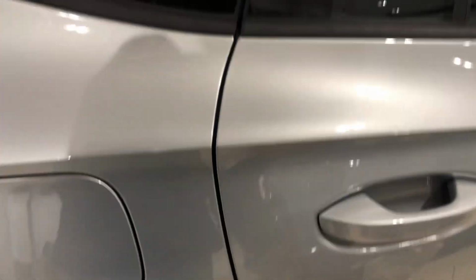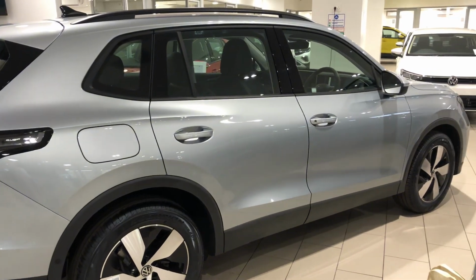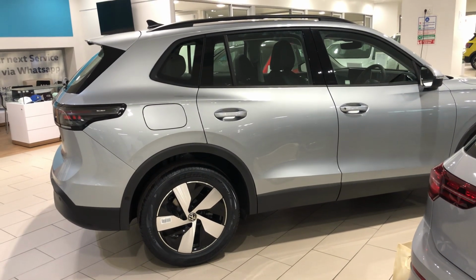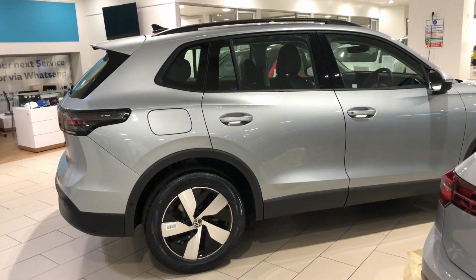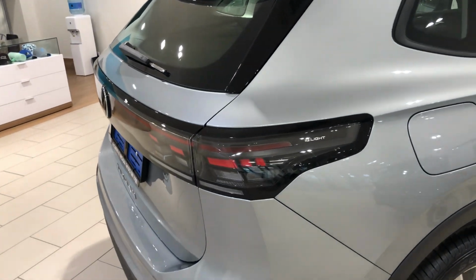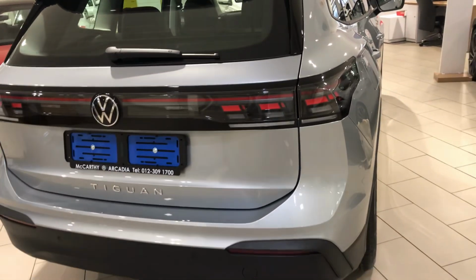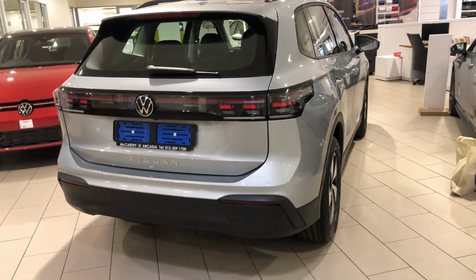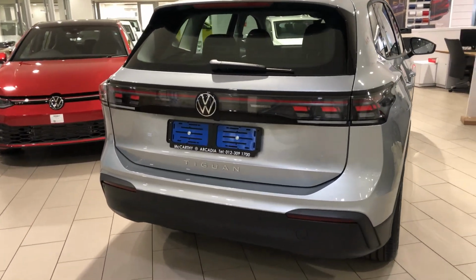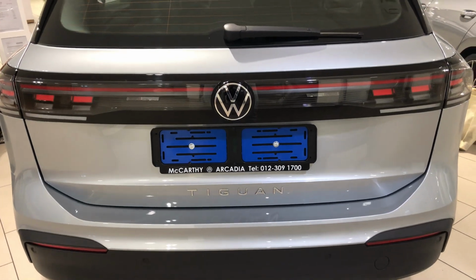Going to the back, it's really nice. It appeals to its own market, but as I've said, with the new Tiguan, the design is just out of this world. It's super amazing. Even the base spec of this car is so amazing. Though I prefer the R-Line package, the base spec of this one is so amazing.